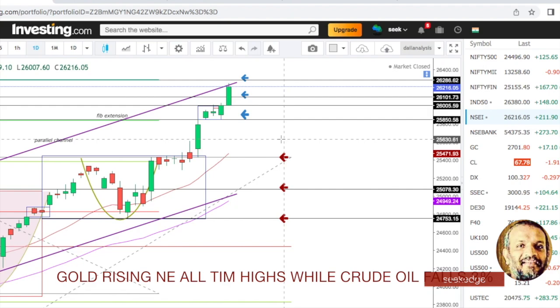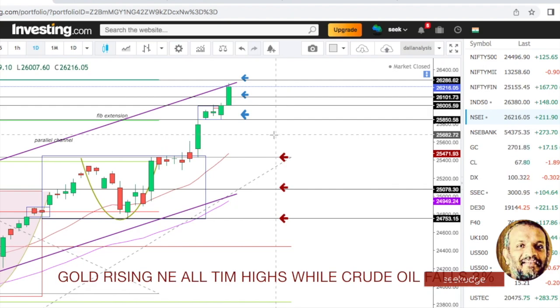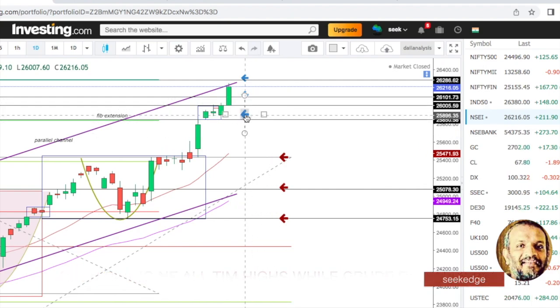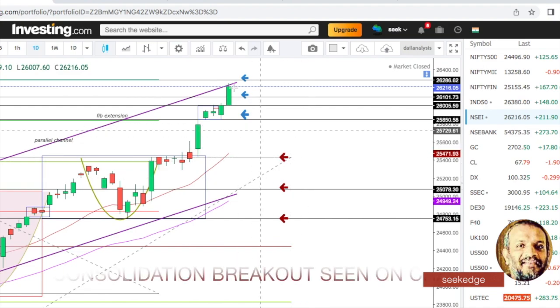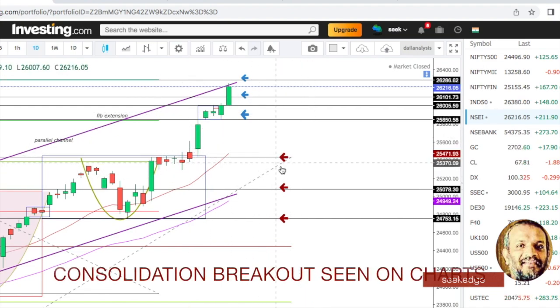That's the 26,000 level. 26,000 is a good support. If that is taken out, then 25,850 is good support, because that is another previous breakout zone that can act as support. After that, you have 25,500 where the Fibonacci extension and previous breakout zone is there. So those are the two levels on the downside and upside on the Nifty.